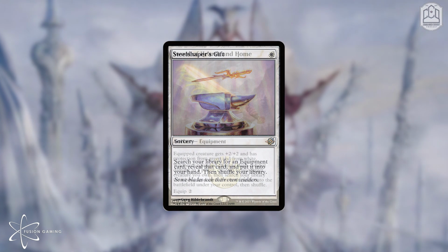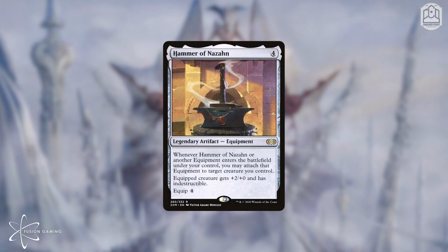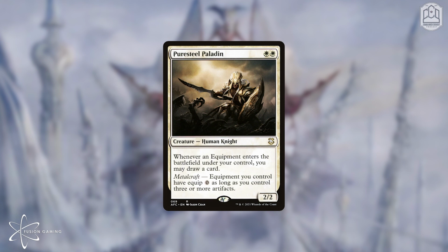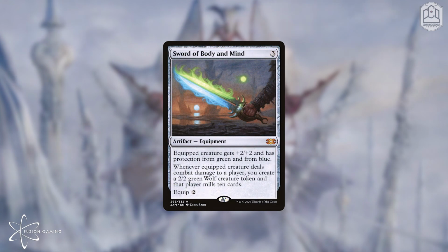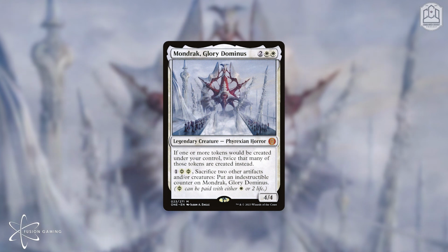We are seeing Sword of Hearth and Home at $13, Hammer of Nazan at $22, Pure Steel Paladin at $9, and Sword of Body and Mind at $15. So if you leave all those in, the deck is $193, which I think is super cheap as far as EDH decks go. And you have to keep in mind that our commander is $43. If you cut those few equipment that happen to be some of the better equipment in the deck, you could, with a $43 commander, get this deck right around $100.